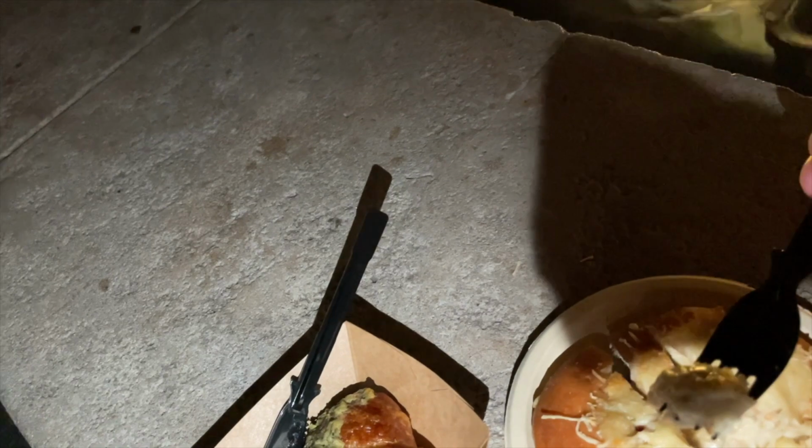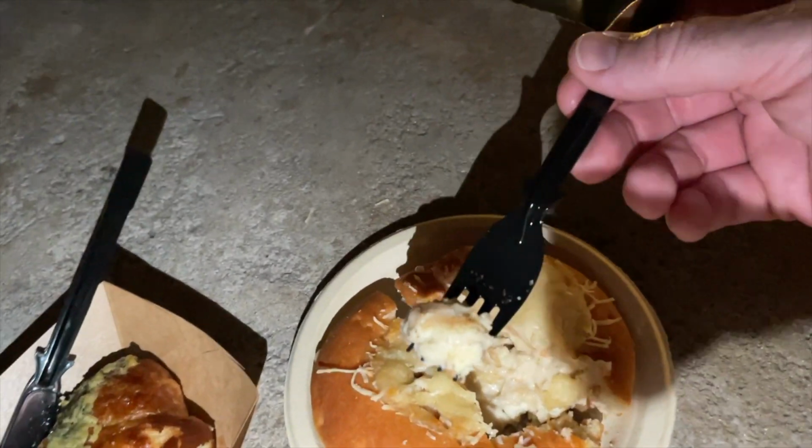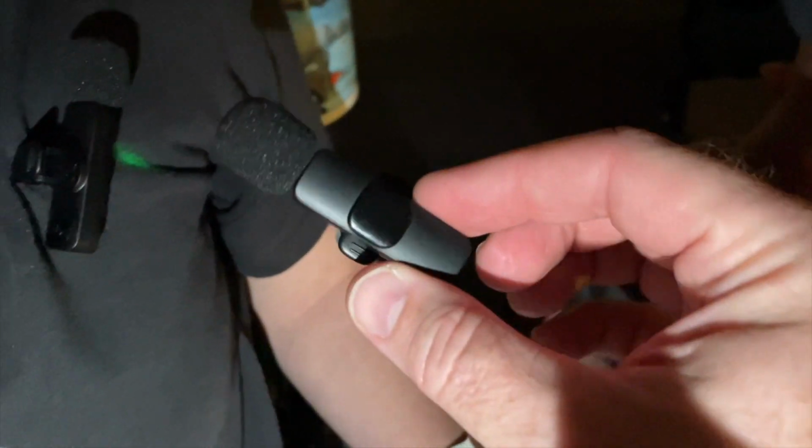Okay, let's make sure it stays on. Is mine on? Yeah, mine's on. Okay. So first thing we're going to have is the baguette. It's just got a bunch of cheese in it. I think yours turned off again. Yours is dying. This microphone is dead. So she's going to use that and hopefully you can hear me. So we'll see what happens.